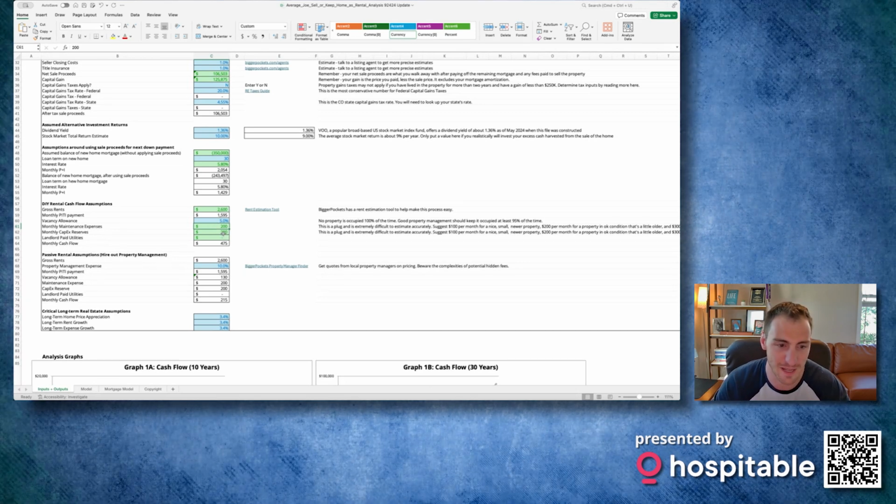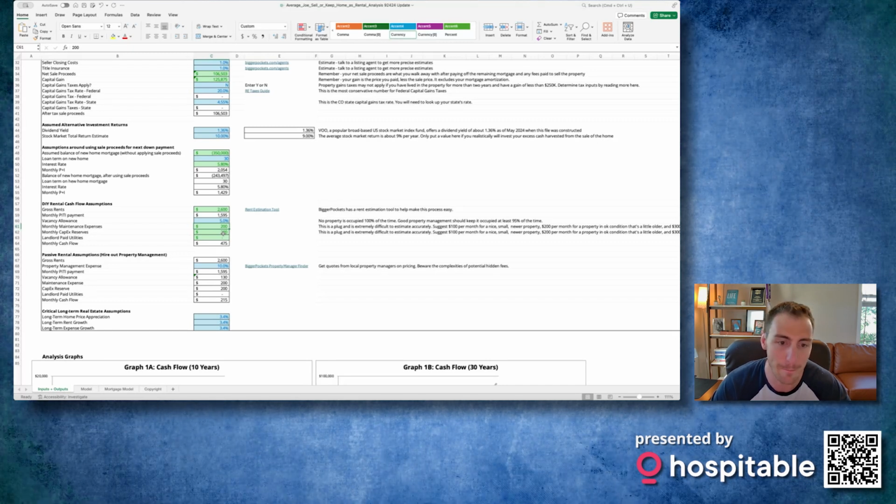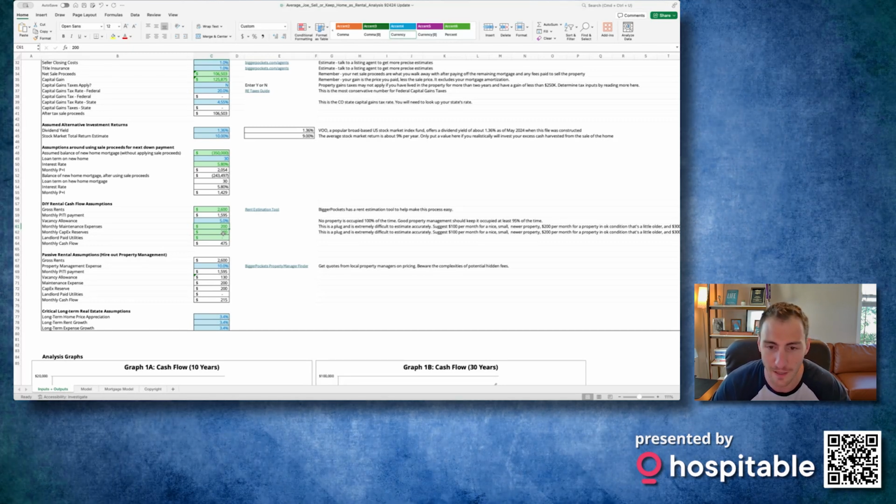But this is about 10% of rents, for example, 8% of rents for both categories, which I think a lot of landlords would agree with. Okay. So when I'm looking at these numbers, how do I know this is good cash flow? Remember, I am a homeowner, not an investor.